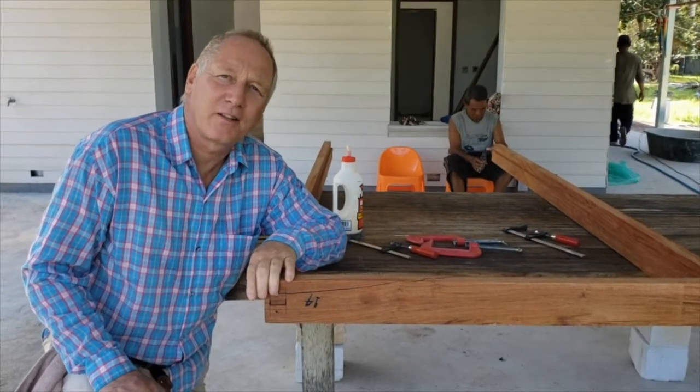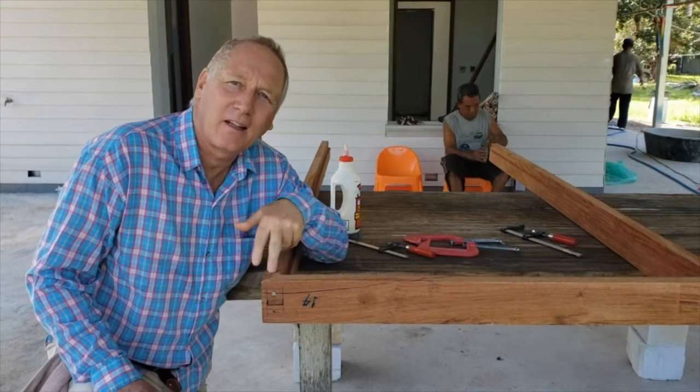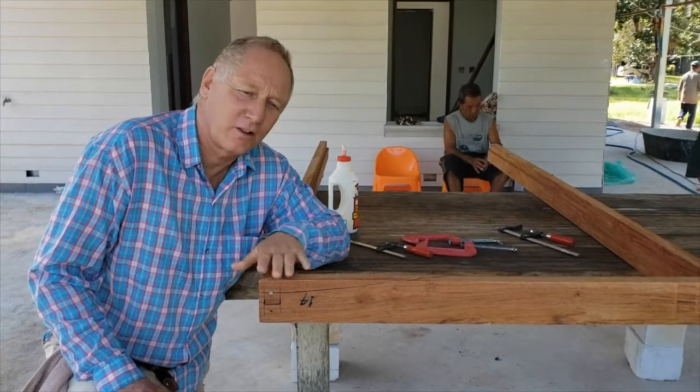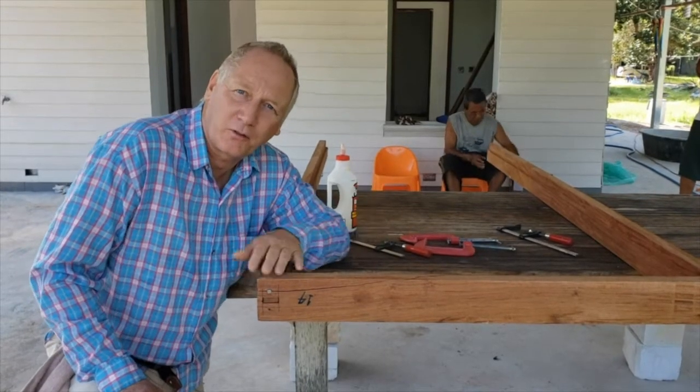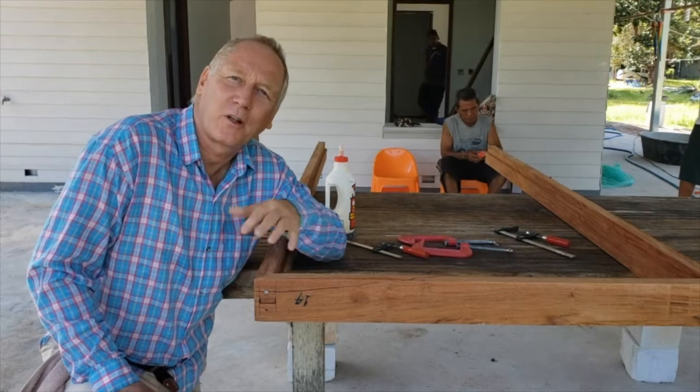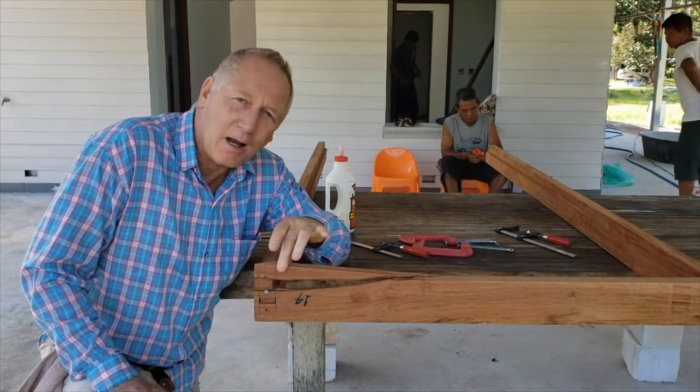Now, we could just send it back and tell the carpenter to do it again, but we'll get the same thing, and maybe one that doesn't fit, because this one luckily fits, because half of the stuff the carpenter made doesn't even fit. We have to adjust everything. So I'm just going to glue it.